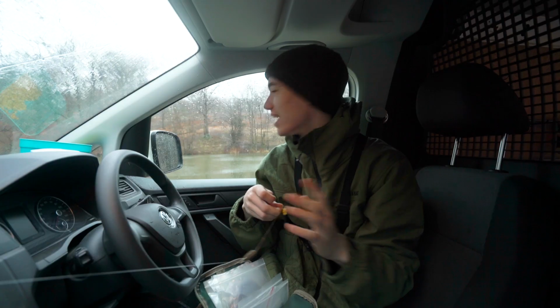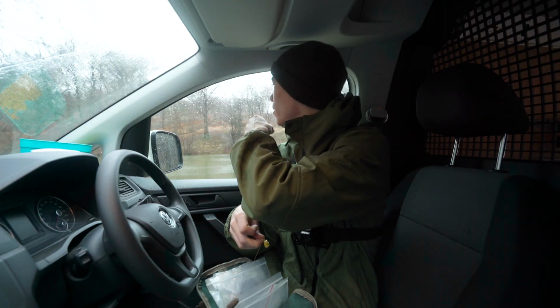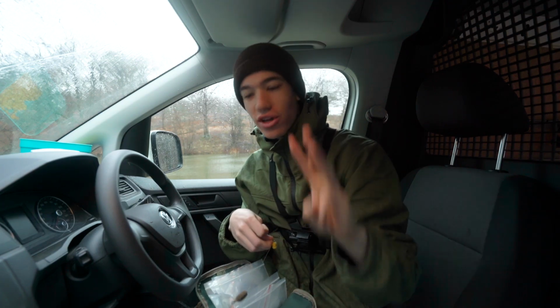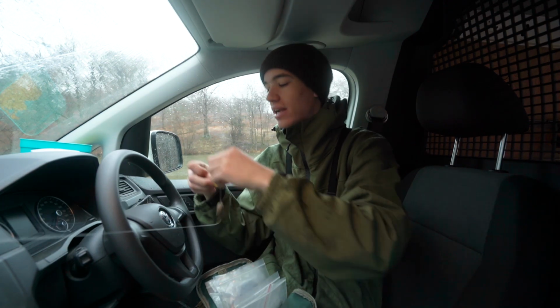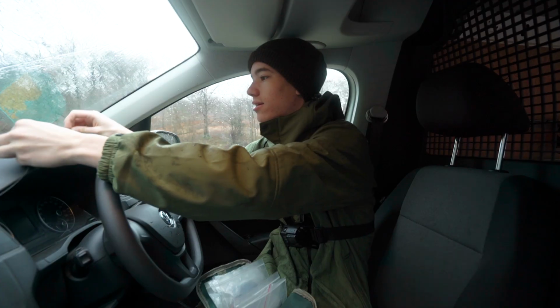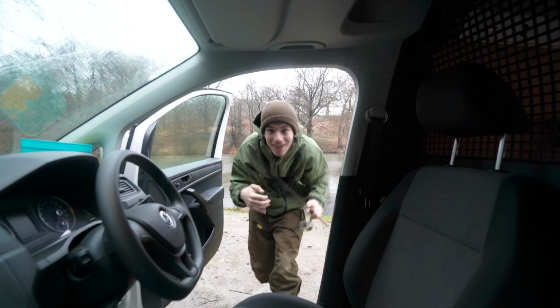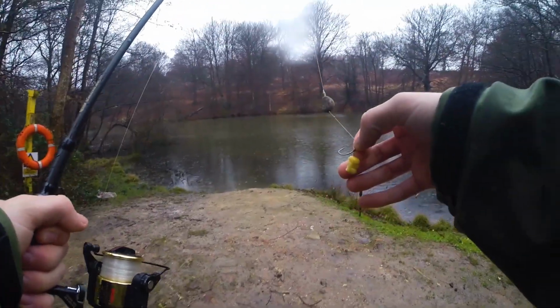Let's put it to the test and try and catch one of these carp. Oh, there's 3 carp now. There's 3 of them on the spot feeding. Right, let's get out the van, drop the rig in, and actually try and catch one for the camera. Oh, let's go. Right, let's get this rig in.